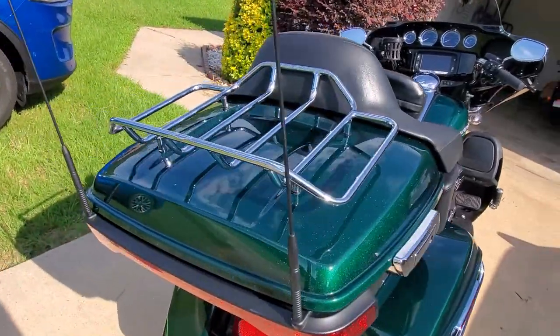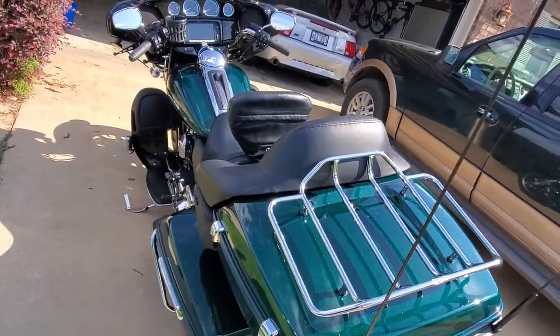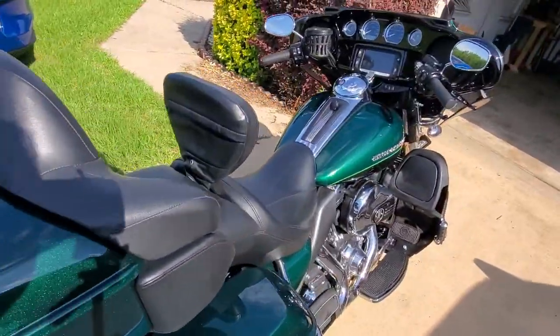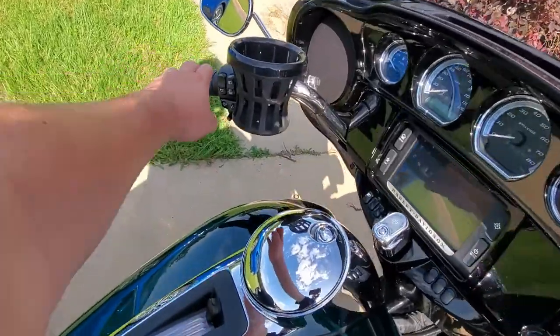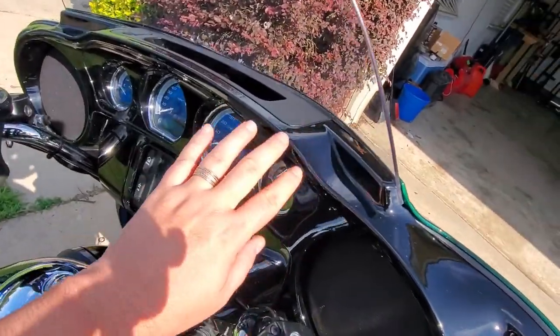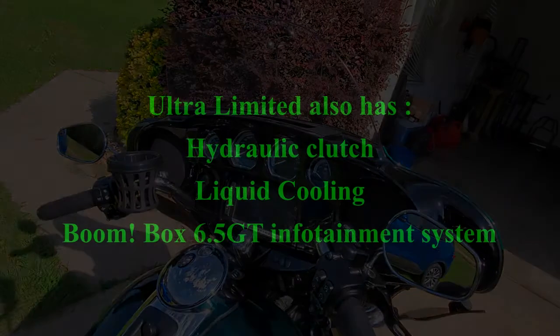Now, why did I say that? A friend of mine thought that was silly. Well, Ultra Limited comes with a lot of stuff that I just happen to like. Comes with a luggage rack. Of course, you can get that on, you can have that put on whatever. But what I like about the Ultra Limiteds is this has heated grips. This has gloss batwing fairing, which I really like, especially when it's shined up.